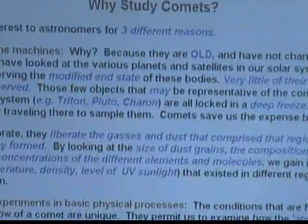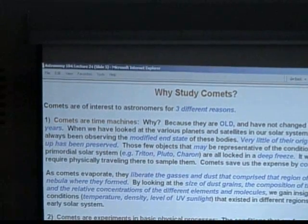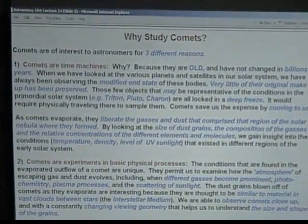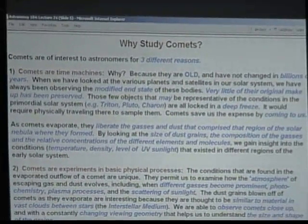Now when we look at the planets, when we look at the Earth, it is modified tremendously. The oldest rocks in the Earth, if we're very lucky, we may find 4 billion-year-old rocks, but most of the rocks in the Earth are less than half that age. And to get to those, you have to dig very deep. The Earth is a highly modified body. The same can be said at one level or another for all of the other planets, with the possible exception of Pluto, and I'll get to that.